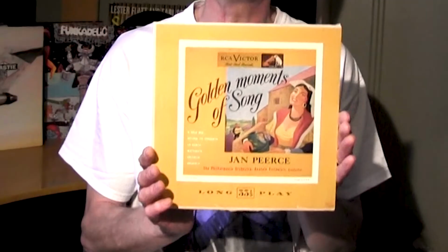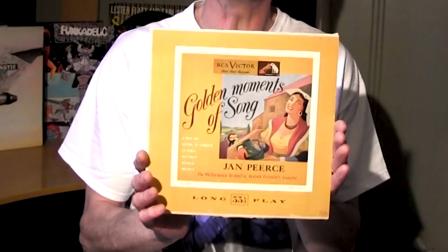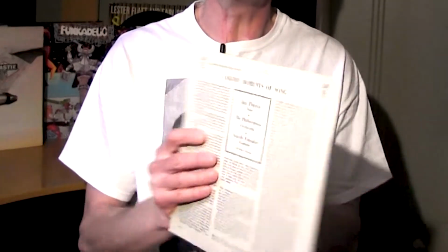And then when the 33 RPM microgroove vinyl record was introduced, there was no more need for an album basically full of records, because you could have one album, a vinyl record full of songs. So you didn't need to have a whole bunch of records in one book. And this is what the album cover started out as, just one picture, one back cover, and one record.